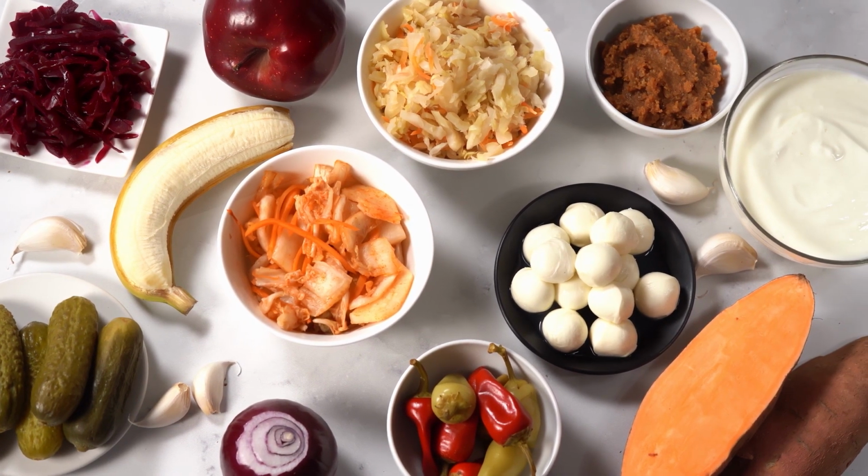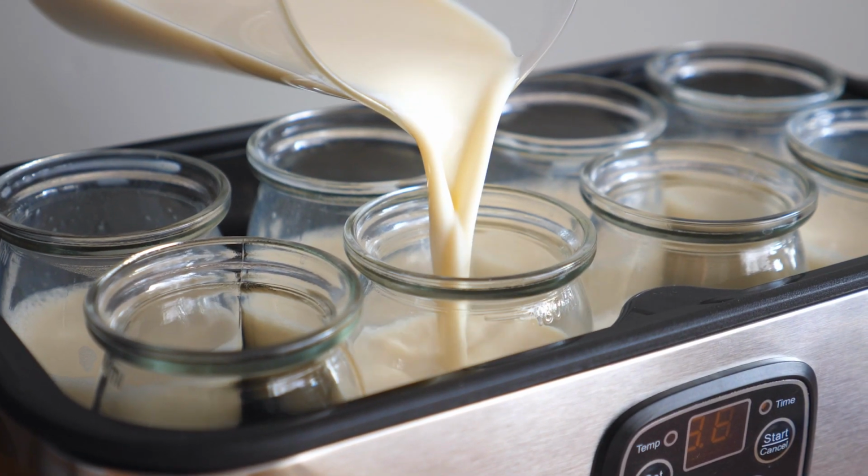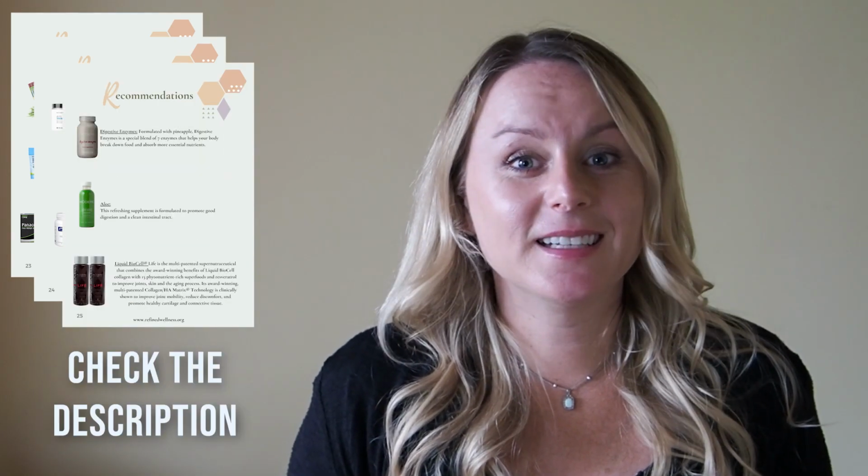I personally like to get my probiotics from food. So I do things like kefir, yogurt, kombucha, but you can also supplement in pill form with probiotics. And I included a list of probiotics in the gut healing guide that will be available in the comment section once again. But I personally like to get these from foods.